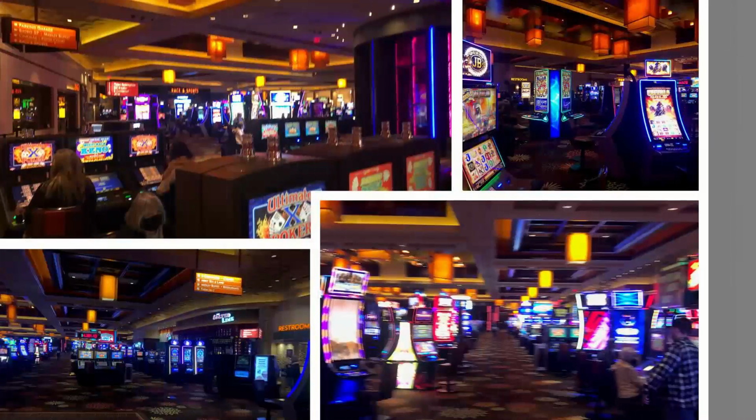So here's what it looks like. This is what the inside looks like, sorry, it's a little bit blurry on that bottom right-hand picture. I hadn't realized how blurry it was. But it's a nice looking little casino. It's very clean. It's got a nice smell.